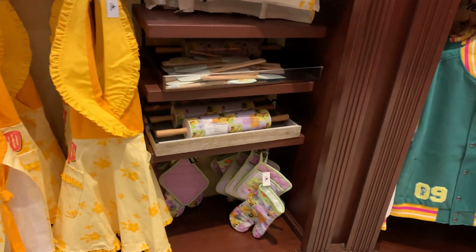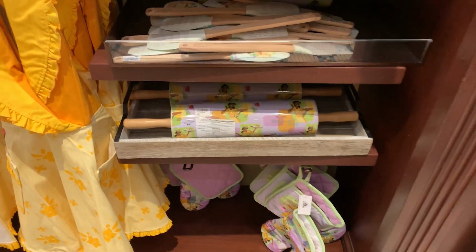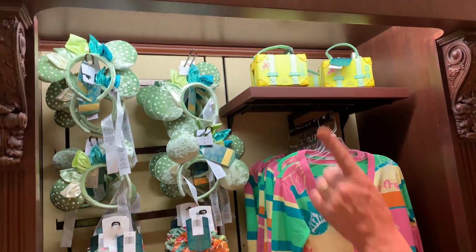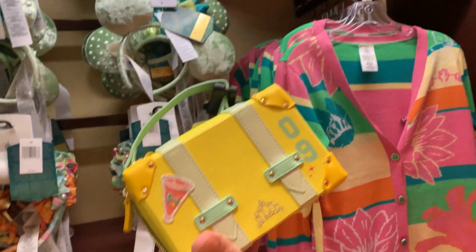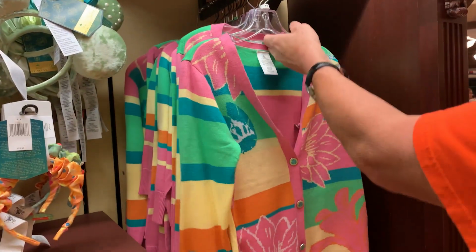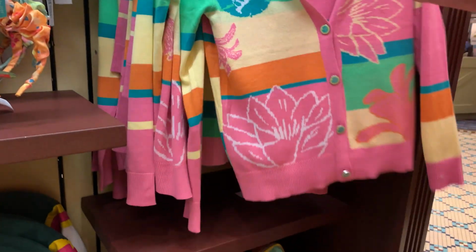I haven't seen the roller. Yeah, that's cute. Wait, is that hollow? No, ceramic. It's glass. Okay. And then this. They got the ears. I want you to look at that. That is a cute little purse. And the sweater. That's the back right there.